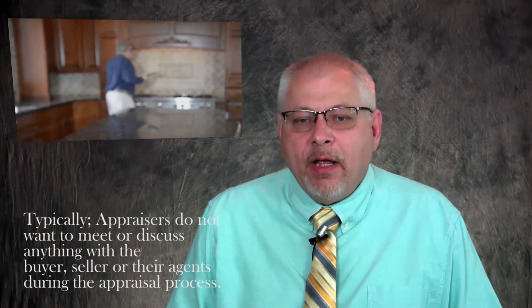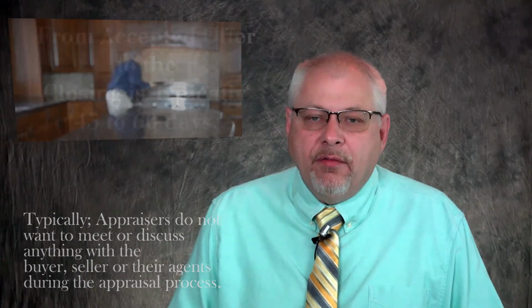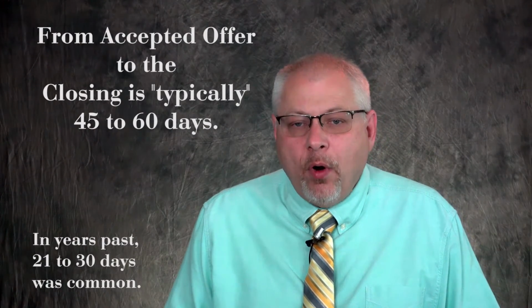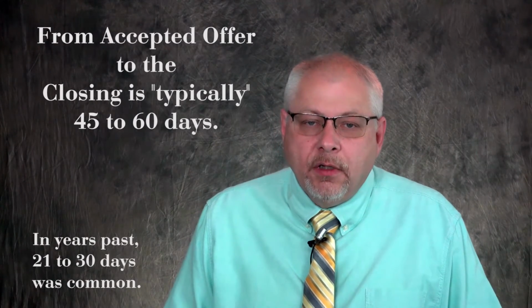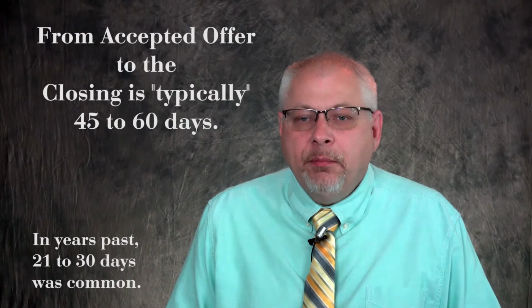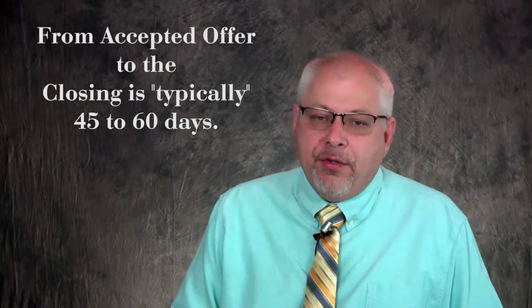The average timeline from the time of the accepted offer to the closing is typically 45 to 60 days. However, some transactions may end up requiring an extension, sometimes more than one. Federal lending regulations may also delay the closing process. Practicing both due diligence and patience is critical throughout the entire process by all parties.